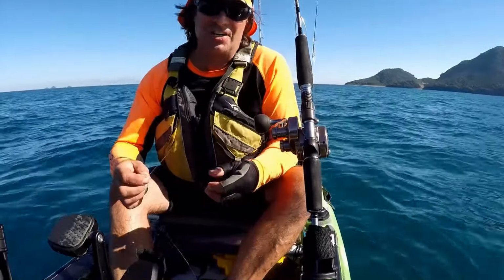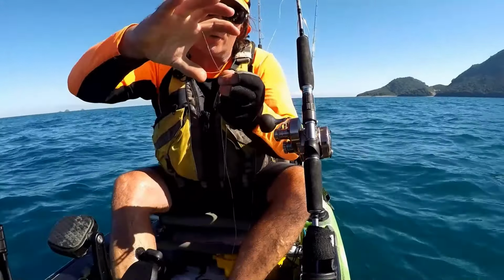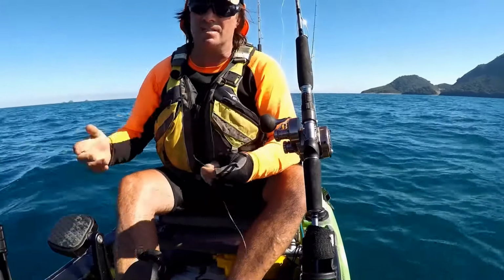I don't know if you can see this, but there's the end of my trace. Now that line's pretty chafed. You can see he's just come along, had a good bite and bit down on the trace, and as it's pulled tight, bang, separated. It happens.